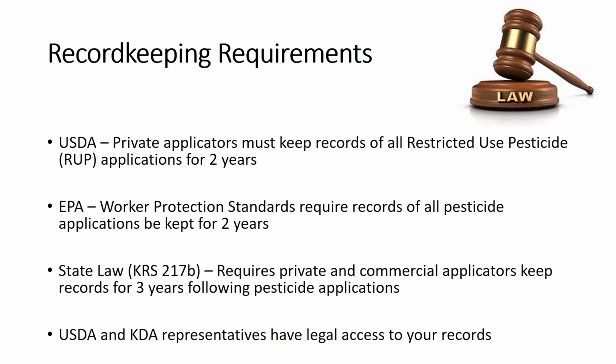So hopefully that'll clear up the timeline on how long we have to keep records, since different groups require different lengths of holding those records. So when it's all said and done, the one that's the most restrictive, which is the 3 years for Kentucky applicators, is the one that we have to follow. Correct.